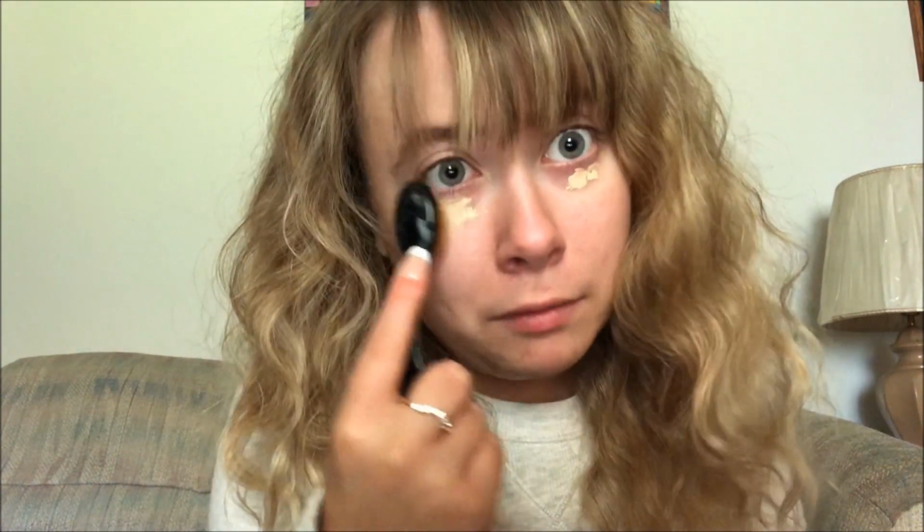Okay, since it is day number 1, I'm going to go ahead and do the complete foundation routine. I'm just going to do this part once because I'm going to do this part the same in every single picture. So the very first product I'm going to be using is the e.l.f. Cosmetics 16-Hour Camo Concealer. Ariana's skin is flawless in every single picture that she takes, so we gotta make sure that our skin is pretty clear looking. So I'm just gonna dab that on there and then rub that in.